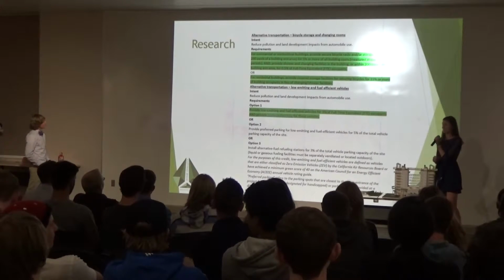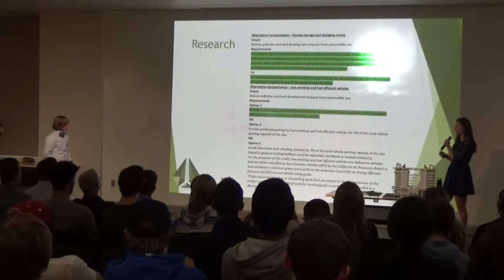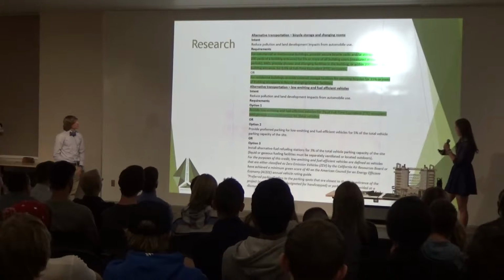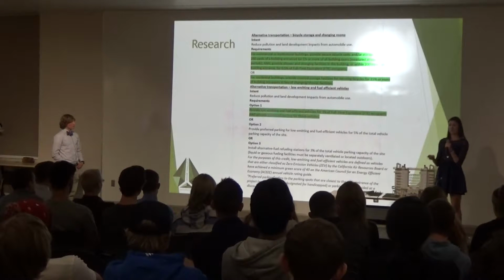Okay, so these are examples of LEED points. So this is a green example. So this is something that we could easily have obtained or we've already obtained it. So this example is about bike racks. So that's easy. We added a couple bike racks. We got that point.